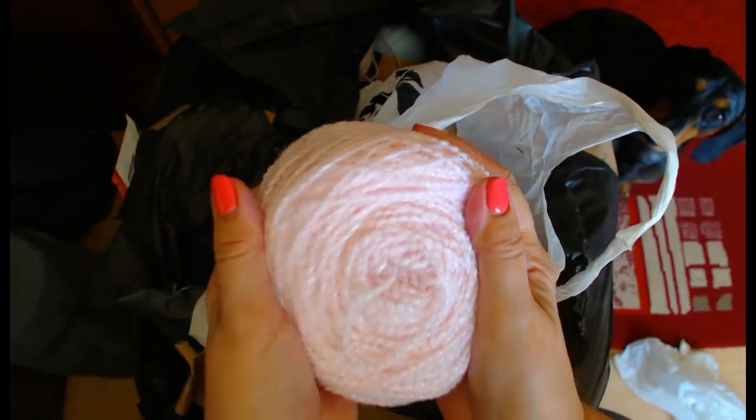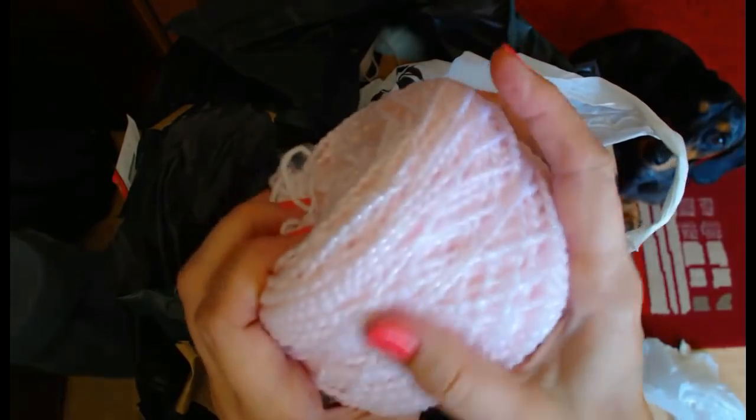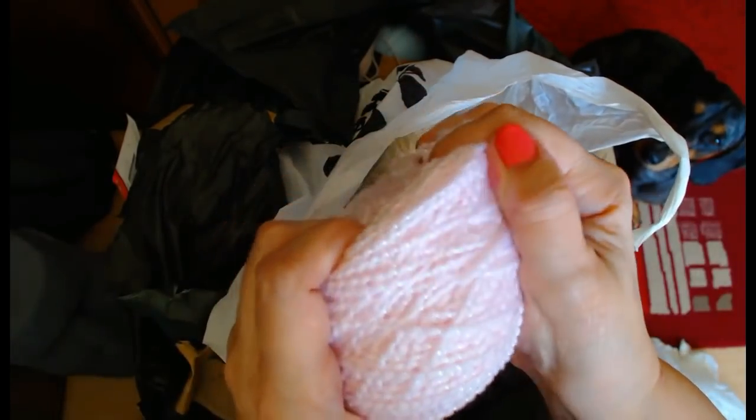This is so pretty. Oh, look at that. Can you see that glitter in there? It's sparkly. It's got that lurex in there, but it's so soft.